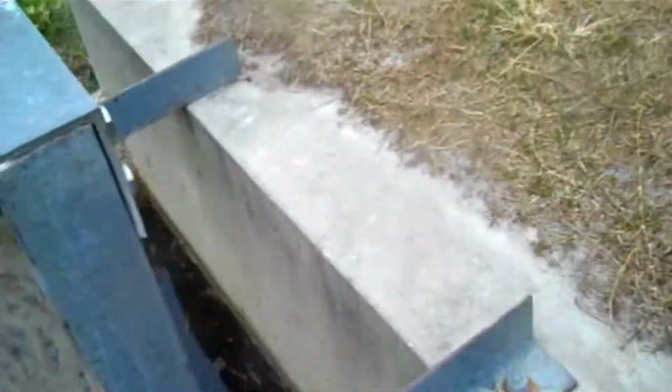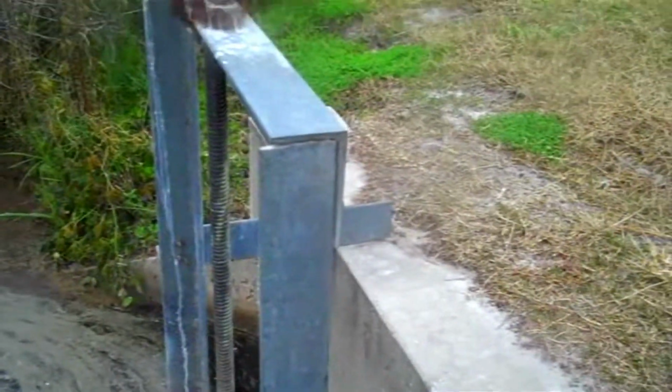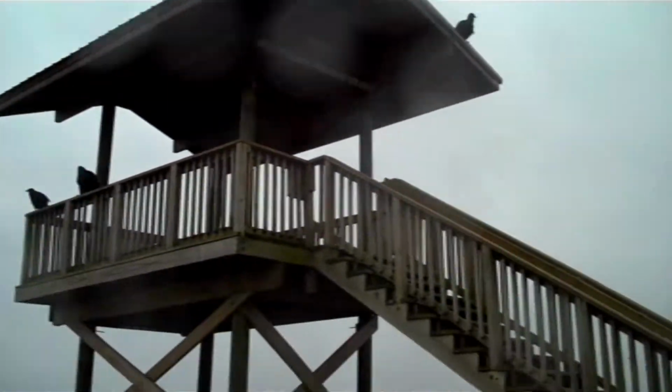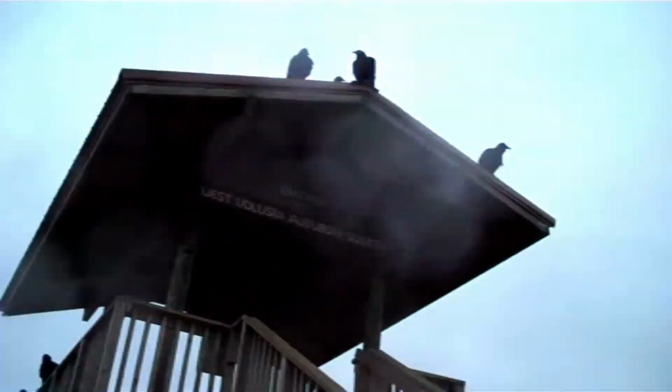And see if we can just stop dropping this in the water. Nothing fancy, but usually when these are open, it's like a river. Like I said, the vultures tend to use this more than people do, but we'll go on up here and they'll take off. They won't stick around while I'm coming up the steps.